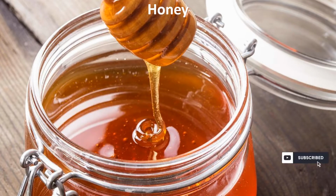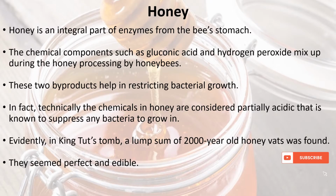Honey. Honey is an integral part of enzymes from the bee's stomach. The chemical components such as gluconic acid and hydrogen peroxide mix up during the honey processing by honeybees. These two byproducts help in restricting bacterial growth. In fact, technically the chemicals in honey are considered partially acidic, which is known to suppress bacteria from growing in it.